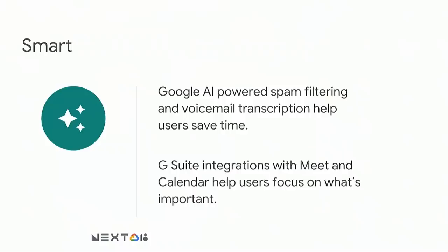Voice is smart. We have Google AI-powered spam filtering and voicemail transcription built in. And we're trying to leverage the best of Google's intelligence and machine learning to make the product even better for users. We're starting with integrations with Hangouts Meet and Calendar, but there's a lot more to come.